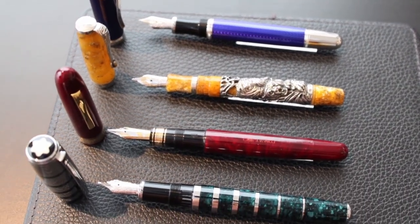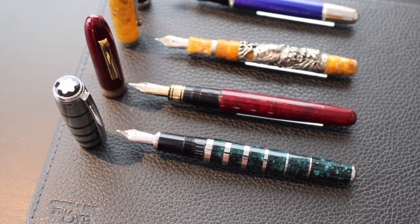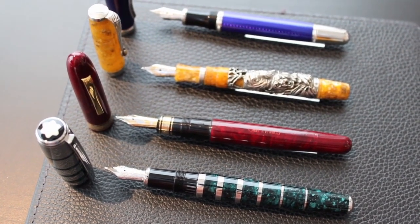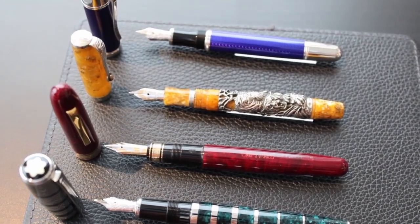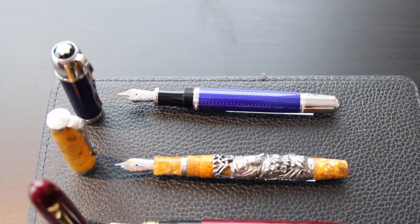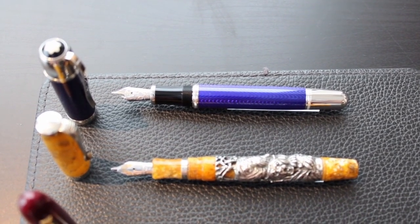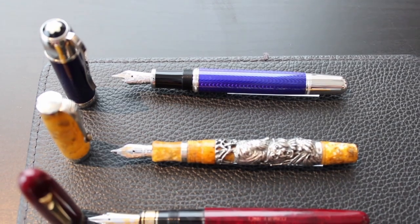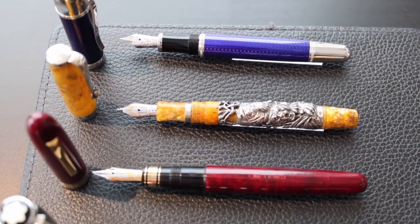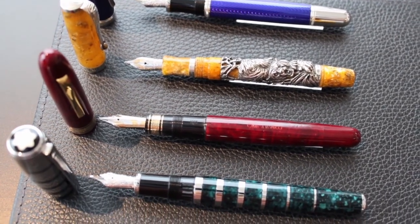If you compare it size-wise, obviously the writer's editions Shaw and Verne pretty much add up. They are pretty similar in size. Also in terms of nib, we see a rather large nib on the Omas Vespucci and a rather small nib on the Montegrappa Zodiac. And the Montegrappa Zodiac probably is a bit smaller in size, but still feels handy.